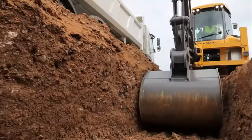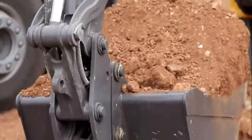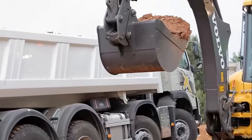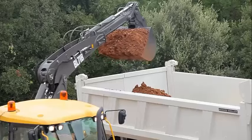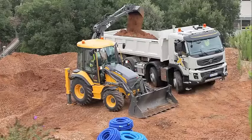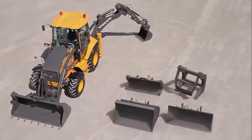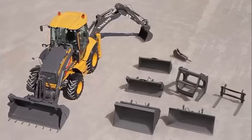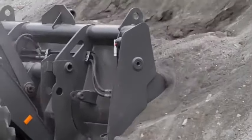The bucket equipped on the BL71B can discharge at 0.2 meters capacity from a height of 2.61 meters, making this feature above average for this type of machine. The Volvo BL71's loader features box weld construction with a large reinforced cross tube and friction welded dual lift cylinders. This provides strength without excessive weight for greater lifting capacity and better visibility.